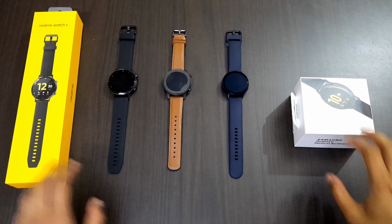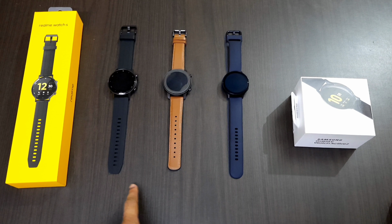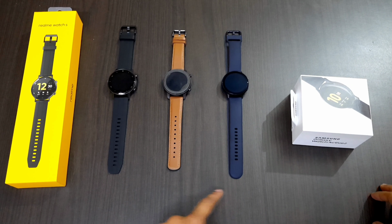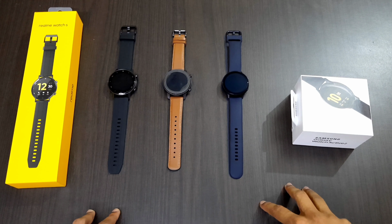So let's get started. So first we have this Realme watch, and then we have the Amazfit GTR and the Samsung Galaxy Active2 on the right. And this is the box which the Active2 comes in. It's a little bit smaller than the Realme watch, whereas the Realme is longer in length.